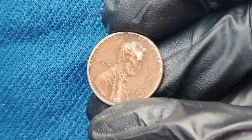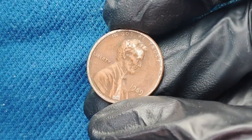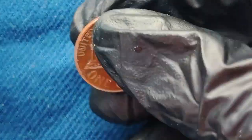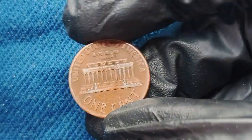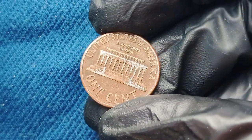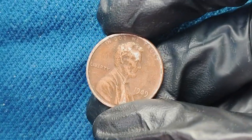Market reports show that in perfect, pristine condition, these coins have reached sales of $344,000. That's right, $344,000 for something most people toss into vending machines without a second thought. But what makes these pennies so rare? It comes down to a perfect storm of minting quirks and scarcity.